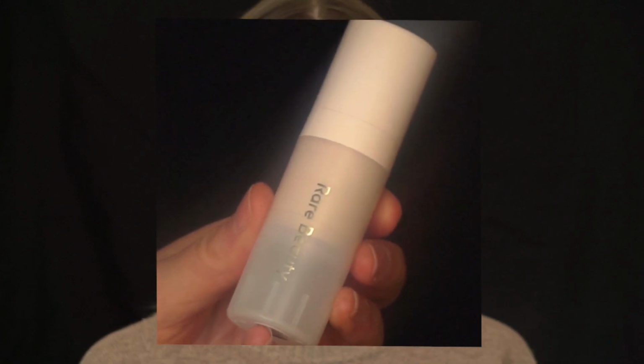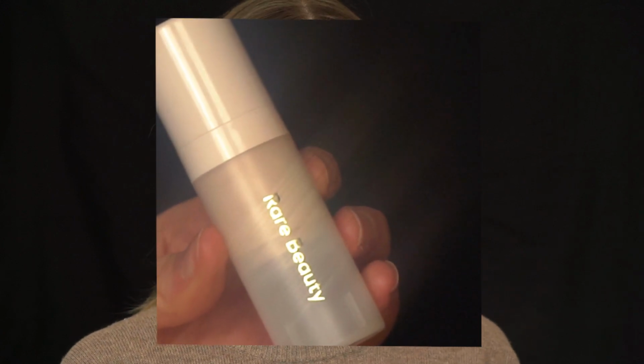I've been really liking this primer actually. When I did my first impression on this primer, I felt like it wasn't really doing much, but the more I wear it and the more I try it, I feel like it really does make a difference. My skin always looks much more radiant whenever I use this product. I'm just going to prime my whole face. I'm going to put some all over my face and just rub it in.